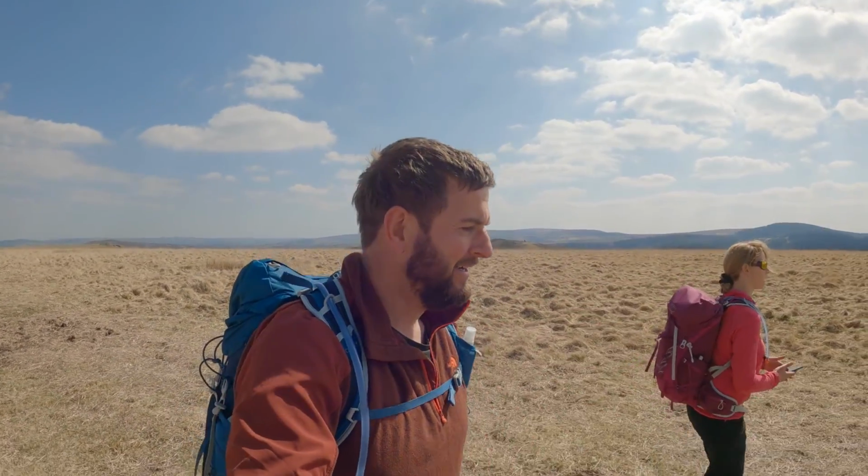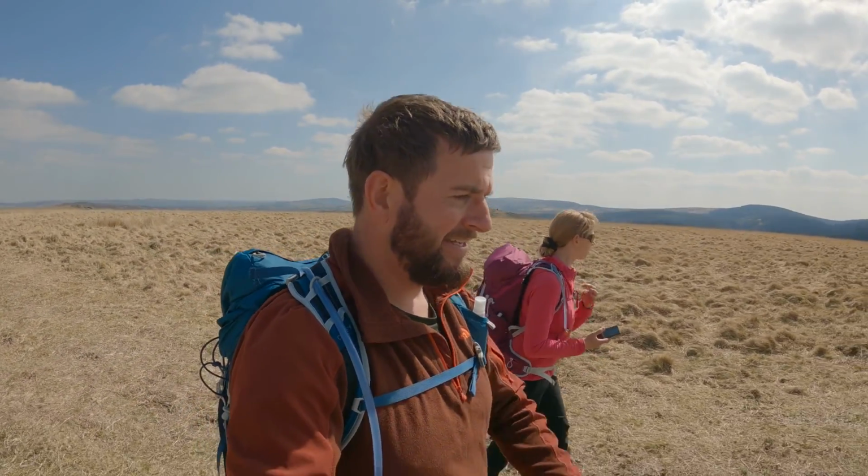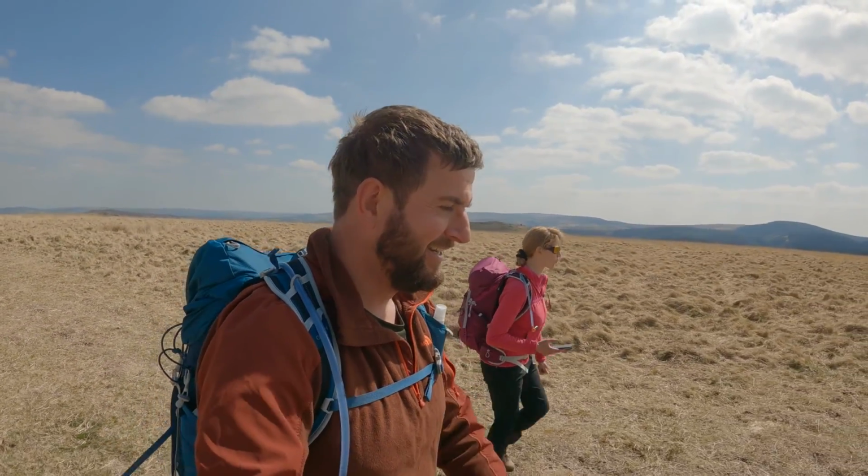433 metres. And now we're heading this way, I think. Nothing like a good 360 then setting off in a random direction. Damn straight.